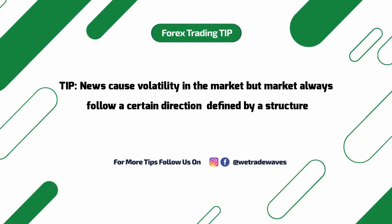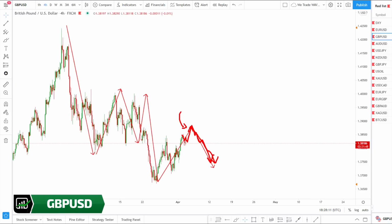News cause volatility in the market, but the market always follows a certain direction defined by a structure. And this is why, guys, wave analysis works on every single time frame, on every single tradable asset. Why? Because we analyze the mass psychology of all market participants. And as all of you know, everything is plotted on the charts.